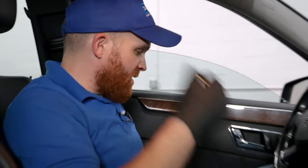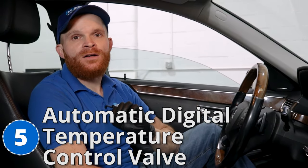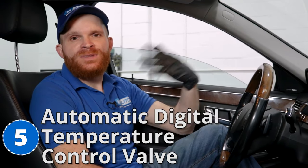But aside from that, with the seat, you know, I guess maybe get it reupholstered or replaced, depending on how much money you got. The next thing I want to talk about is the automatic digital temperature control valve. Yeah, it's located under the hood. Yeah, it's underneath the wiper blade assembly. But the reason why I'm talking about it in here is because here's where the button is.